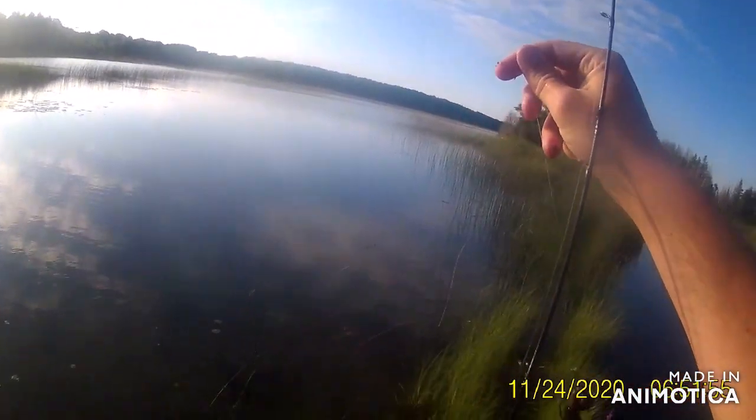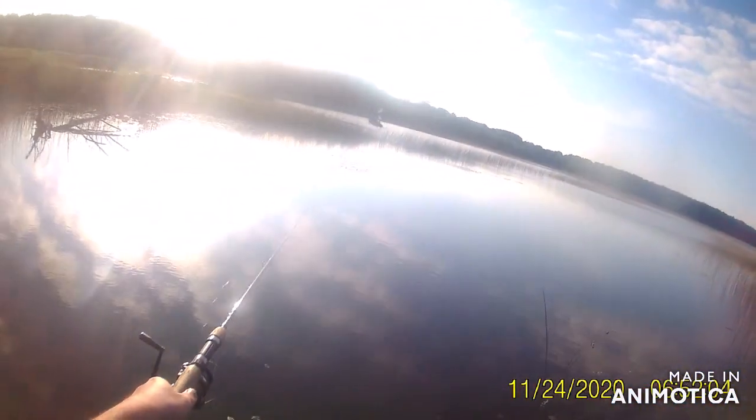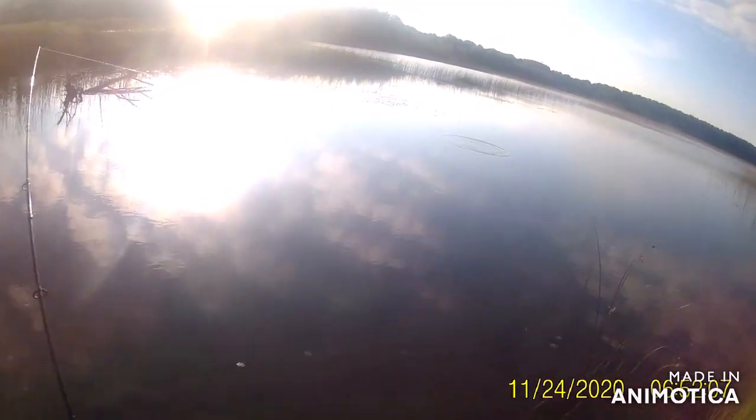Hang on, I'm trying to untangle that. Right there. Perfect. Now let's see how we can do. First cast. Perfect cast right there. Tugger. We got Tugger. He's chasing there. Perfect cast right there.